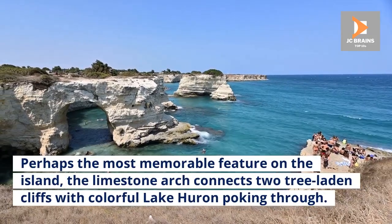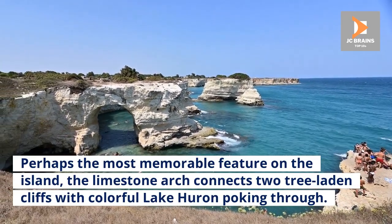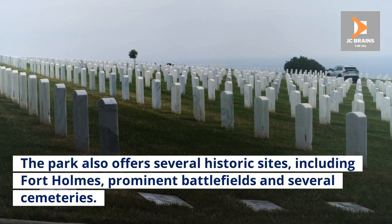Perhaps the most memorable feature on the island, the Limestone Arch connects two tree-laden cliffs with colorful Lake Huron poking through. The park also offers several historic sites, including Fort Holmes, prominent battlefields and several cemeteries.